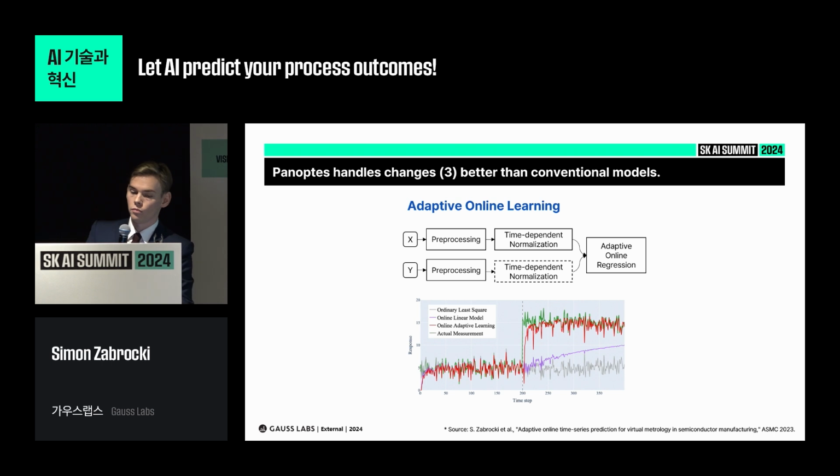And so the way you can see it is you have your input data, which is going to be, remember, the sensor data, maybe past measurements. You have your target, which is the measurement. And you're going to do some time-dependent normalization to bring all the data into some stable distributions. So you can think of it as removing seasonality, for instance, in time series. It's not exactly the same, but it's essentially the same idea.